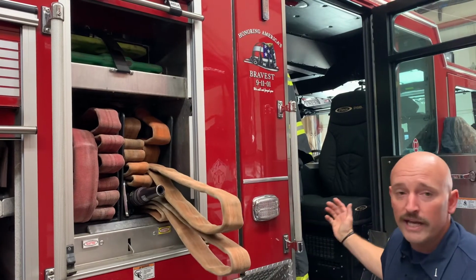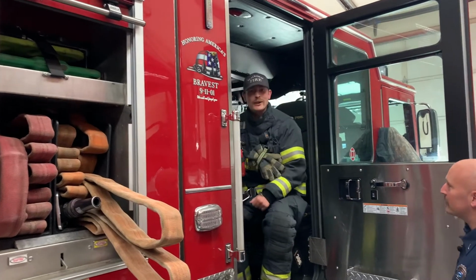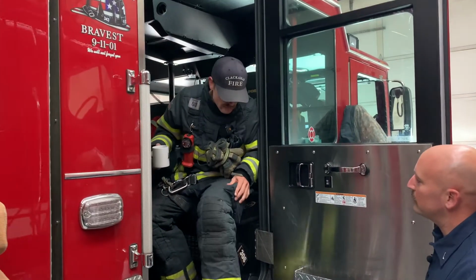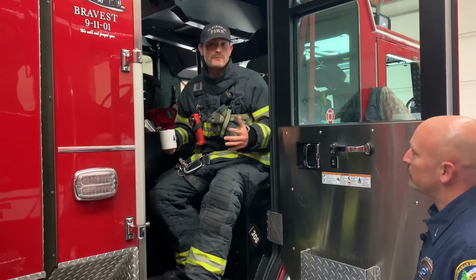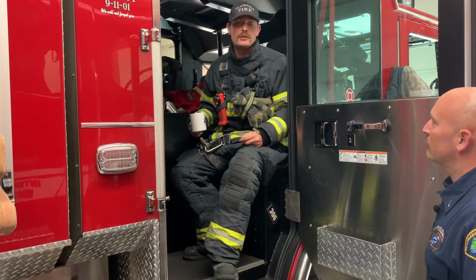And right here is where Clay sits, firefighter Clay. Hey guys, how are you? Come on over and I'll show you my turnout gear. So this is my turnout, also called bunker gear. It's pretty heavy and sometimes it's hot, but it protects us from the elements inside of a house fire.